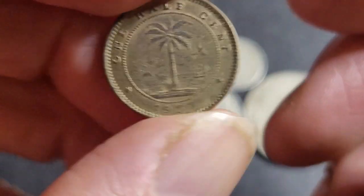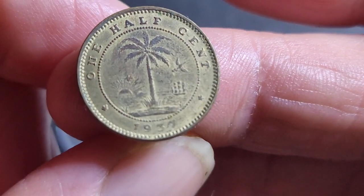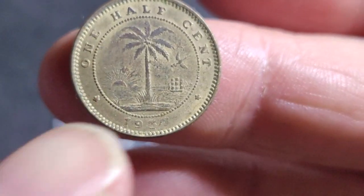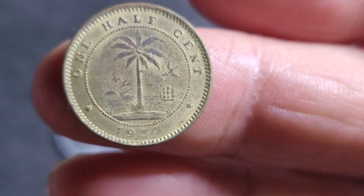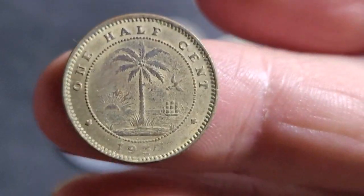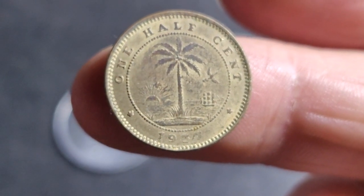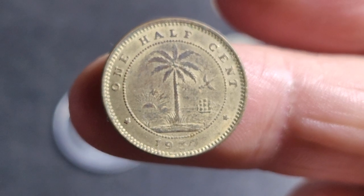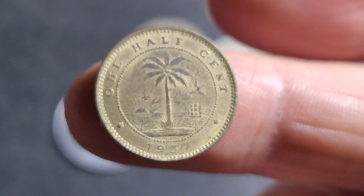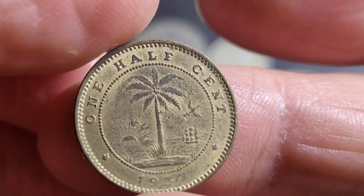The earliest coin I do have for Liberia is this 1937 half cent, so 1/2 cent. This one has the coat of arms of Liberia in the center, and as you can see, it's quite nice. These you can still get for about $10 in this condition, uncirculated. It has a mintage of 1 million, weighs about 2.43 grams, and it's 18 millimeters in diameter.